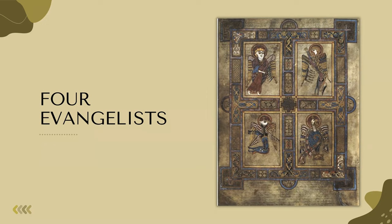Like, for example, during the reign of Diocletian, the Roman emperor, he executed tons of Christians, or even all the way back at the beginning with Emperor Nero, he blamed the great fire of Rome on St. Peter and his followers and had them crucified upside down on the Vatican Hill. And so Christianity, they were big on symbols to protect themselves.